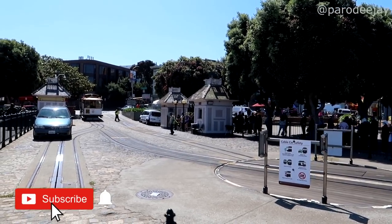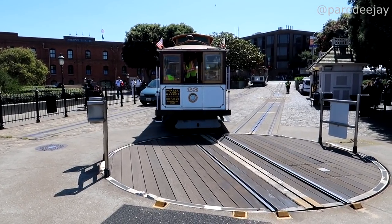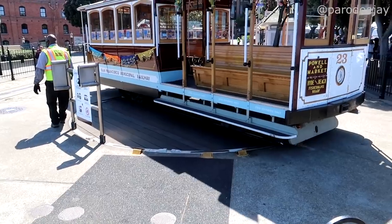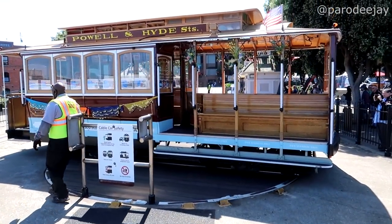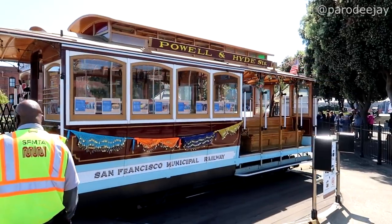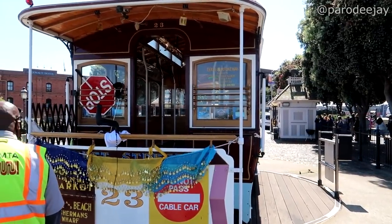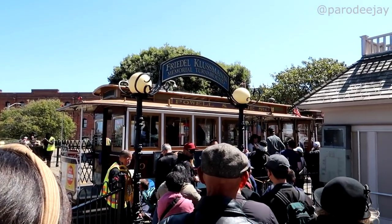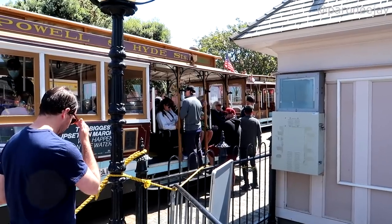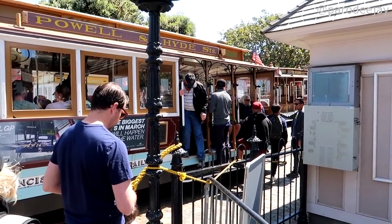Not too bad. The cars are supposed to come load up about every 10 minutes or so, I believe. Getting their rotate on so they can head up the hill. So this is the Powell and Hyde line. All aboard! Actually, we might not make this one. We might wait for the next one. Well, I guess they do still let people use those little hangy things on the side. That's funny. Folks just hang on for dear life!